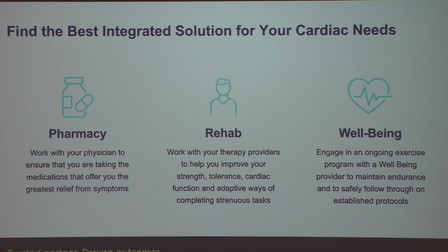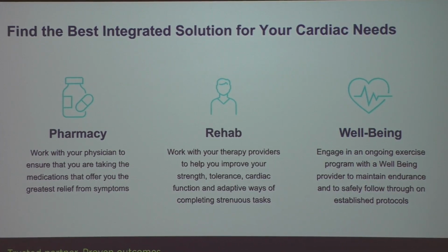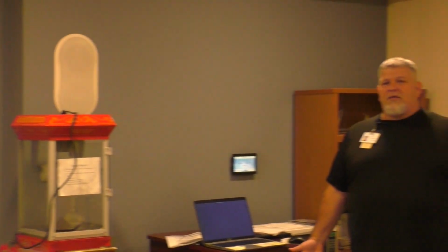And I think this is basically the end. My company, Cimbria, has a pharmacy division, which I think you may know about. Then there's a therapy division, and then a well-being division. So this is more of an ad saying work with your pharmacist, work with your therapist, and do your exercise as well. I believe that is it. Quick and painless. Anybody have any questions?